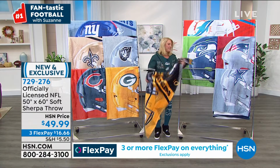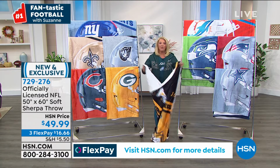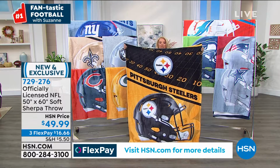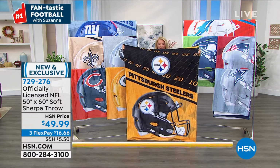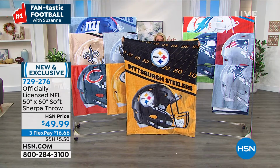All right, so I'm going to grab the Steelers. You ready for this? Okay. So we have a lot of you, including my buddy Keith. He has probably every throw we've ever made in probably the last 16 years we've been doing this. Keith, this is the newest one. It's brand new. We're launching it tonight. It's a nice chunky 50 by 60 throw.